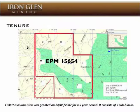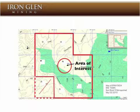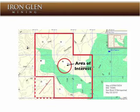The tenure for Glen is held within EPM 15654, which provides a permit for exploration through to mid-2012. It consists of 7 sub-blocks. The area of interest is fairly central to the tenement and focuses on an abandoned mine known as the Glen Pit.